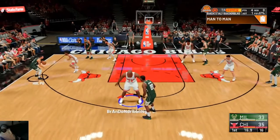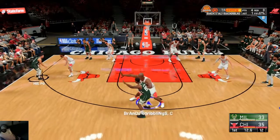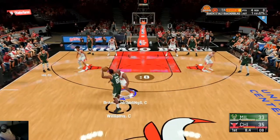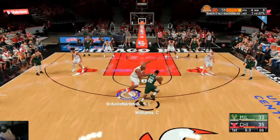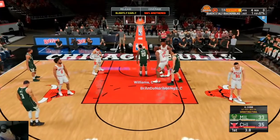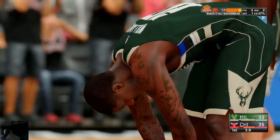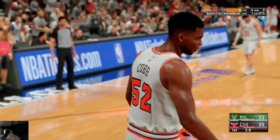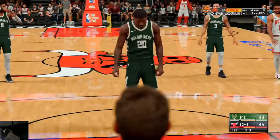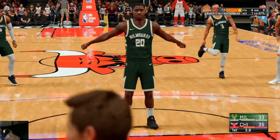Hill, left side. Pass to Williams. 5 on the clock. Shooting foul as the whistle blows. He'll shoot 2 free throws. What you like about Williams is how he's changed his game over time. Now he's a fantastic stretch 4 in this league. And he's got his first free throw of the game.